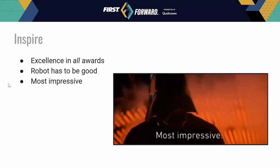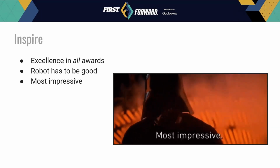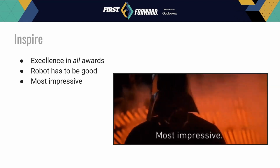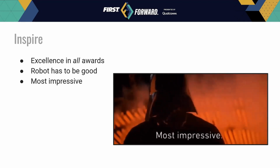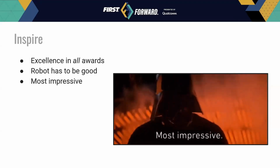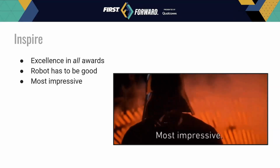So, of course, the best award that you can get is the Inspire Award. Teams that get the Inspire Award are able to display excellence in all other awards. And so all of the tips and tricks that we're going to be telling you about in the next couple of minutes about different awards and their criteria all apply to the Inspire Award. So if you're trying to get the Inspire Award, which of course all teams are, you want to be able to show that you've done all the things.